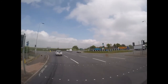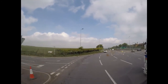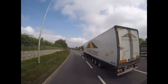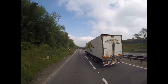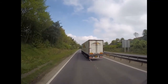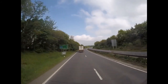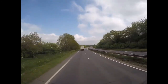Truck coming out on the outside of me. Nice and steady. Don't cut me over though. Keep out there. Keep out there. Alright, get your foot down, and I was on it. See, they get out there thinking they're all clever. They get themselves out there and then they haven't got the acceleration to get going. But I have.